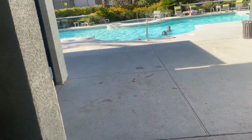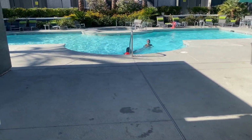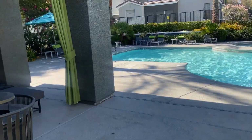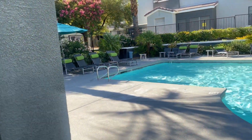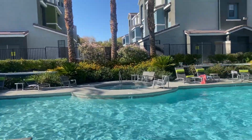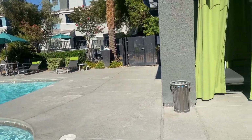Now the pool, you guys, OMG. The pool reminds me of those summer nights where you pay to go somewhere fancy. They have a cabana area where you could chill. I picture me throwing parties at this pool area. The only thing is they only have one pool and one jacuzzi for the whole apartment complex.